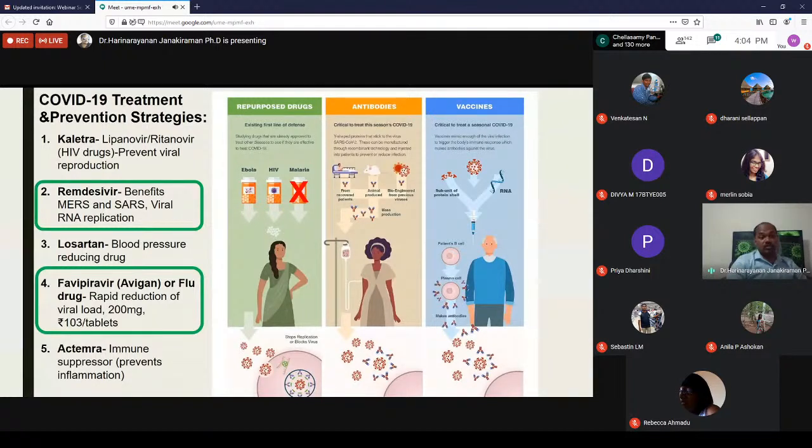The next one is remdesivir. That was actually in the news recently for giving a lot of good benefits. It has actually benefited MERS and SARS. And what does it do? It actually prevents, again, viral RNA replication. If you prevent viral RNA replication, you're going to prevent the viral load, and then you're going to prevent further damage to many, many organs.